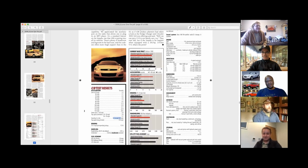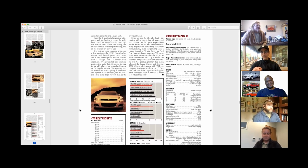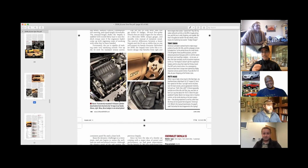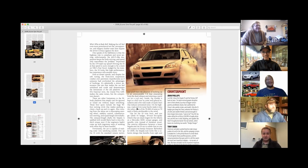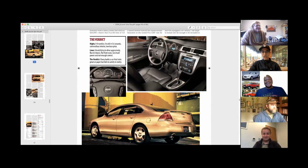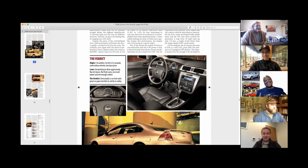So this car was also introduced in a world where the Chrysler 300C and the Dodge Charger existed. They introduced an overpowered front-wheel drive car. It's terrible. I mean, the 300C wasn't that good at that time either. Yeah, but at least it was rear wheel drive, and it looked good. This doesn't look good. No, it looks bad.